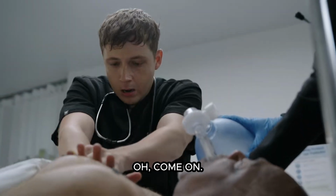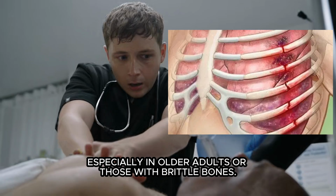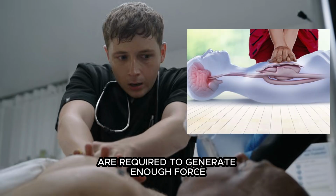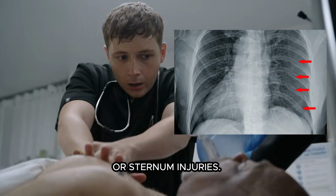Oh, come on. Breaking ribs during CPR is not uncommon, especially in older adults or those with brittle bones. The depth of chest compressions should be 5 to 6 centimeters, and this depth is required to generate enough force to revive the heart's rhythm and help it effectively pump blood again. This can sometimes lead to rib fractures or sternum injuries.